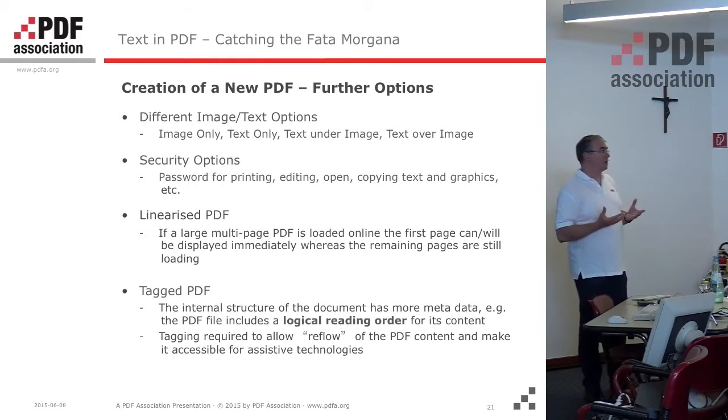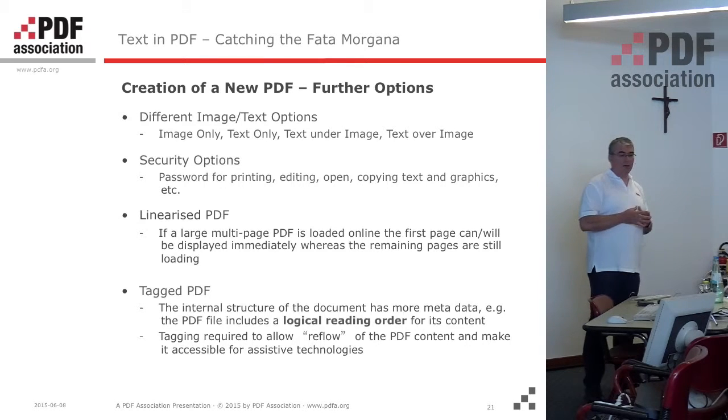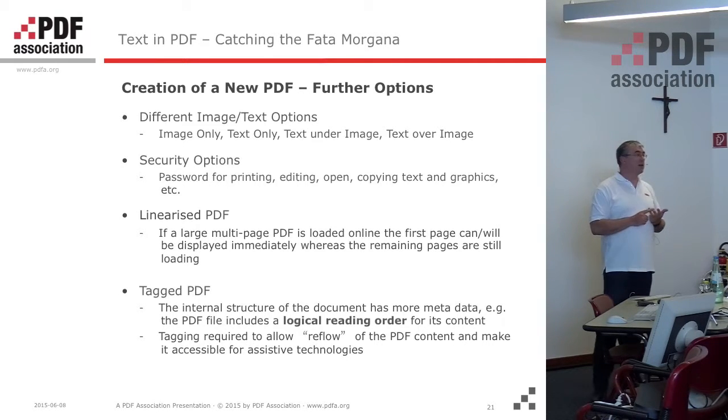Also, when you export the whole thing, there are other options you can set, or you have to set. You can say, I want an image-only PDF, I want the original image on top and the text layer in between, or just say, completely trash the top image, just make it a text-only PDF. You can specify passwords and access restrictions. You can say linearize the PDF, so if you put it on a web server, it is served page by page already. So if you have a 100-page PDF, you already see the first page while the rest is still loading.